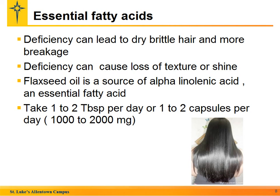Essential fatty acids are also important for hair growth and hair health. When you're only eating a tiny amount of food, you don't always get all those essential fatty acids. And just like with essential amino acids, essential fatty acids cannot be made by your body. Deficiencies in essential fatty acids can lead to dry, brittle hair and a lot more breakage, your hair breaking off as you brush it. It also can cause a loss of texture, and your hair can look dull. It's not shiny like healthy hair.